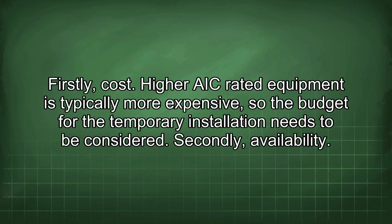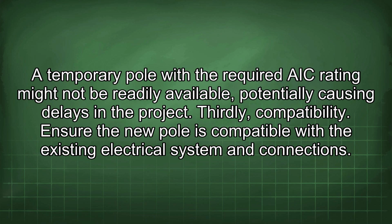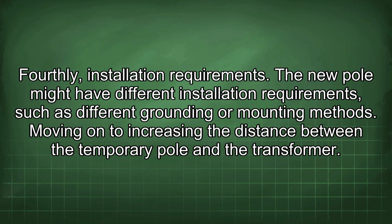Secondly, availability. A temporary pole with the required AIC rating might not be readily available, potentially causing delays in the project. Thirdly, compatibility. Ensure the new pole is compatible with the existing electrical system and connections. Fourthly, installation requirement. The new pole might have different installation requirements, such as different grounding or mounting methods.